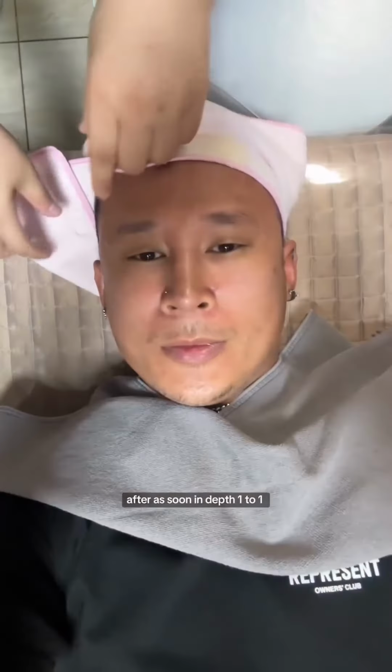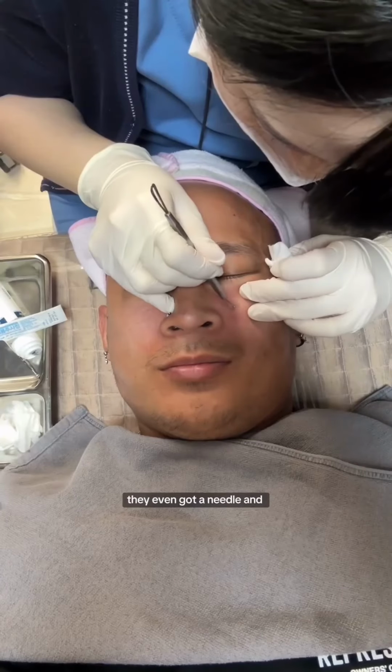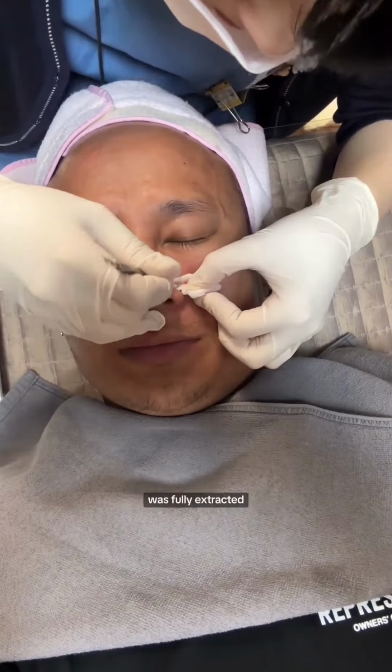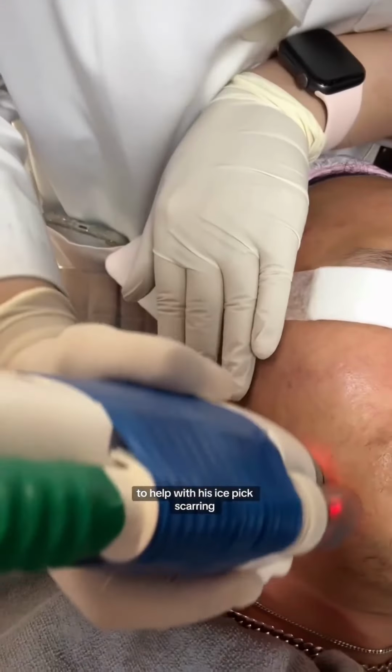After a super in-depth one-to-one consultation with the doctor, we decided that we really wanted to focus on healing and smoothing out his ice pick scars from his acne when he was younger. Girl, when I tell you they even got a needle and were popping all of his spots and making sure everything was fully extracted. My boyfriend even told me the extractions were even more painful than the lasers themselves. In total, he had about 4 different lasers done to help with his ice pick scarring and skin texture.